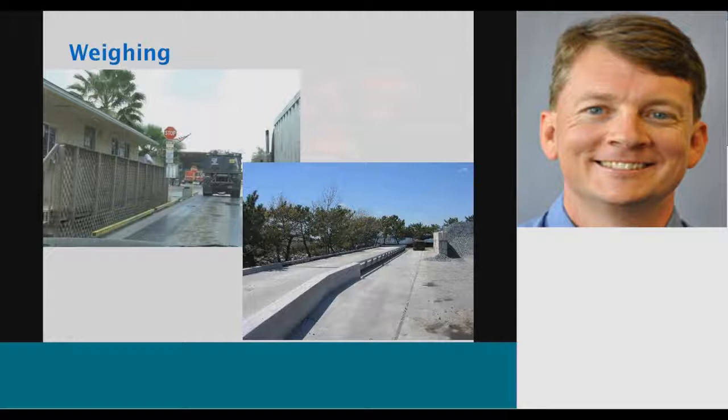So here's some pictures of scales. We typically want to have scales be a straight drive-through type of situation. But our site may limit our ability to do that. And as shown in the lower right picture here, I had to develop a scale because the property was surrounded on 3 sides by water. The vehicles actually had to back up to a scale. So we've got to understand our site. We may have limitations, so certain things are not going to be the most efficient all the time.